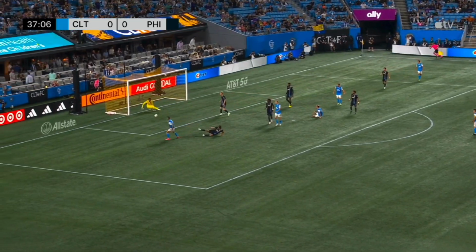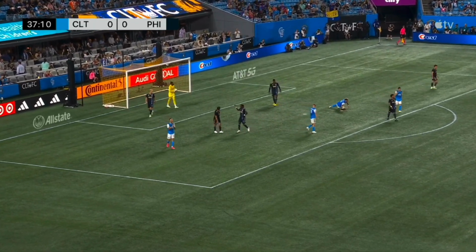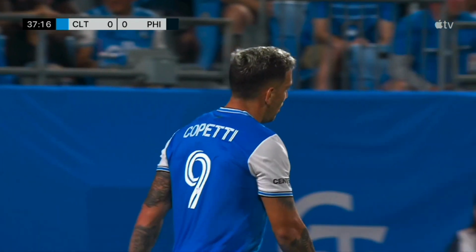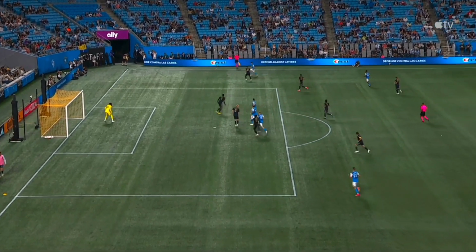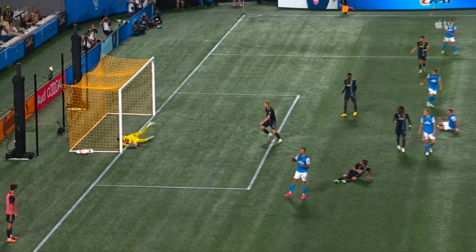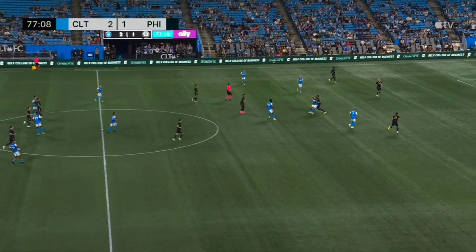Chance number 2 right here. Cross comes in by Bender, falls to Justin Meram. This ball should have never fallen to Meram. Andre Blake makes a comfortable save. Again, a save that he should be making. But the Union got to do a better job clearing this ball away. Bedoya gave Justin Meram way too much space here on this play. I think the ball takes a bounce. Bedoya's not expecting it. And Andre Blake just in the right position saves this comfortably for the Union.